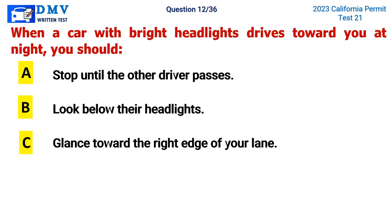Question 12. When a car with bright headlights drives toward you at night, you should A. Stop until the other driver passes. B. Look below their headlights. C. Glance toward the right edge of your lane. The correct answer: C. Glance toward the right edge of your lane.